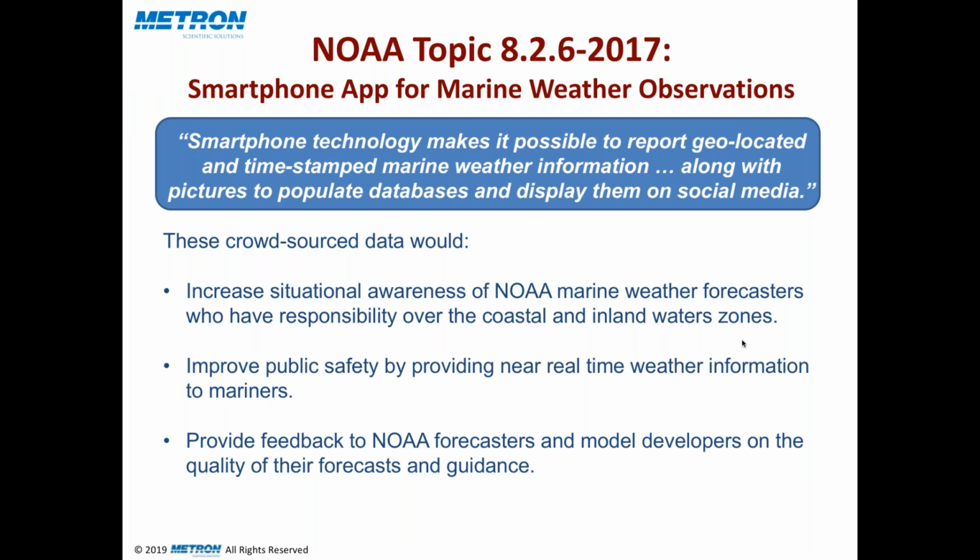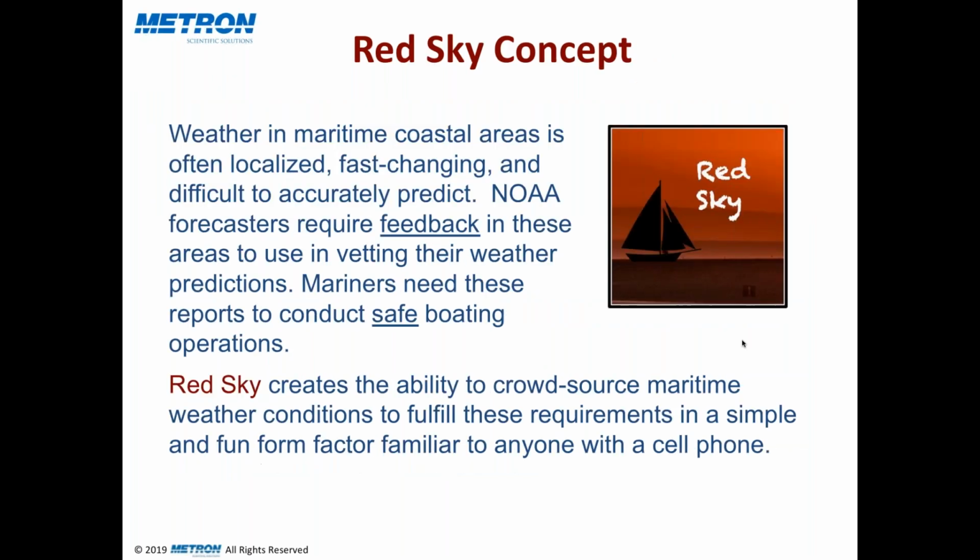The app was called MAR app, for Maritime Reporting App, but we decided we needed to get sexy with the marketing because it's going to market. So we gave it a lot of thought, and we're calling it Red Sky, after the saying, Red Sky at Night.